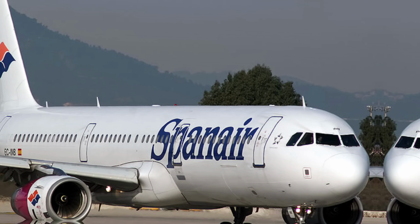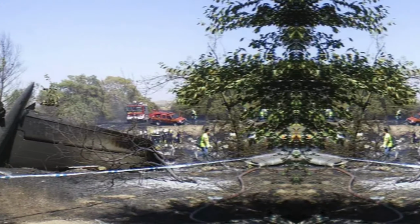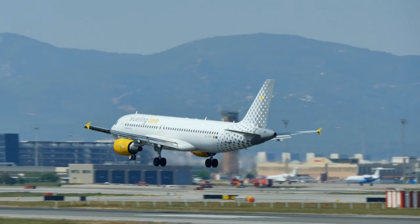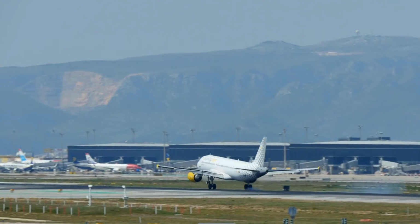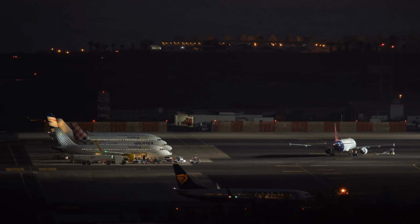If there's one silver lining to this tragedy, it's that Spanair Flight 5022 sparked some big changes in the aviation industry. Sometimes, sadly, it takes a high-profile disaster to shake things up. After the crash, Spain and other aviation authorities began tightening regulations around maintenance protocols and pre-flight safety checks. One of the biggest changes involved stricter inspections of takeoff warning systems across similar aircraft models. Airlines were now required to verify that these systems were fully functional before each flight.